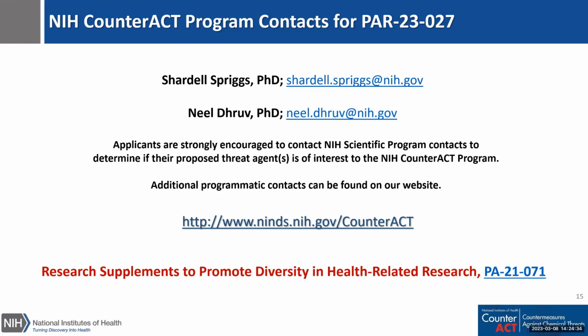And the very last thing we want to point out is the need for diversity in science. So if you currently have a grant from NIH and you have 1 to 2 years left, please look into getting a diversity supplement to your current grant. Okay, and this is a very robust program at NINDS in particular, but it is NIH-wide.